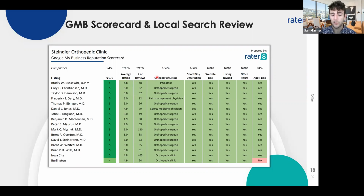We look at category, which we know is extremely important. Often, I will see "doctor." And in that situation, let's say 4.8, 48 reviews, but rather than podiatrist, he's categorized as the catch-all doctor. The DPM might help, but Google is not associating him with being a podiatrist. So it's going to make it a little harder for him to be appearing in those local 3-pack searches. And that is our ultimate goal.